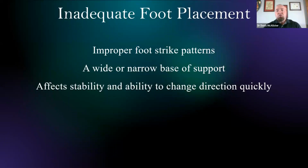Foot placement is extremely important as well. Improper foot strike patterns. Depending on the type of runner they are, there's a lot of debate out there, especially in the running community, on whether it's okay to heel strike if somebody's a midfoot striker, if they're a ball runner. And so depending on the type of running they need to be able to do, midfoot to forefoot is most ideal.